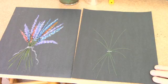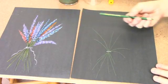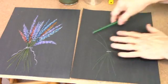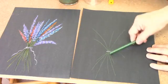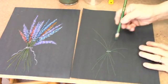And what do you think? Do I need to draw a stem for every one of these? No. As long as we kind of have our skeleton and where we're going to fit our flowers, could I just go in and start drawing a stem of flowers here without a stem underneath? Yep, we've got enough stems going down here.